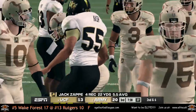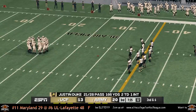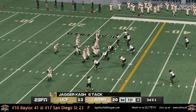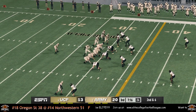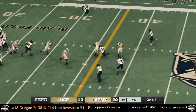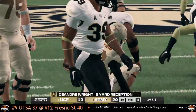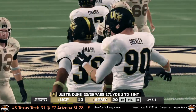Caught, and he's hit immediately. That makes it 2nd and 6. From their own 29-yard line, second down. Army is up a score. Here we go. Hey, kill. Goes down quickly. That'll make it 3rd and 1.